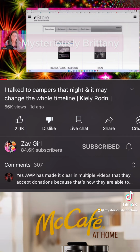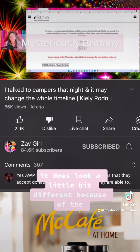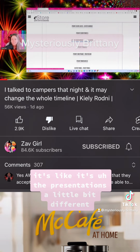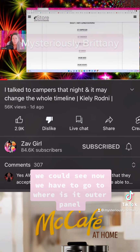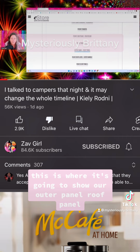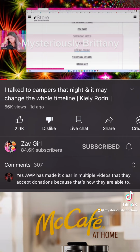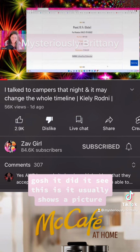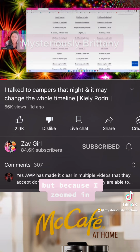Okay. So body and air condition, it does look a little bit different because I zoomed it in, and the presentation's a little bit different. We could see, now we have to go to, where is it? Outer panel. This is where it's going to show our outer panel, roof panel. It usually shows a picture, but because I zoomed in, it's all messed up.